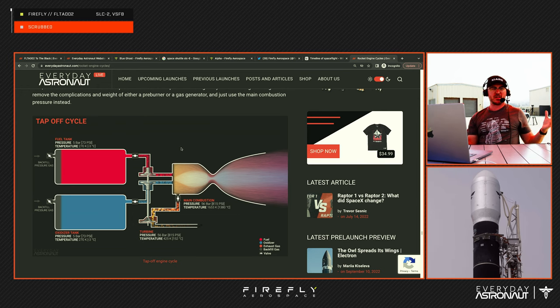So for turbopump rocket engines, to get high pressure into the combustion chamber, you need a pump. You need a pump to force that fuel and oxidizer into the combustion chamber. Like other turbopumps, if you have a gas generator or a pre-burner, that hits a turbine, and then that turbine is connected to a shaft. That shaft is then connected to your fuel pump and your oxidizer pump. And those force the propellants into the combustion chamber.